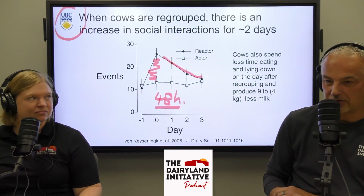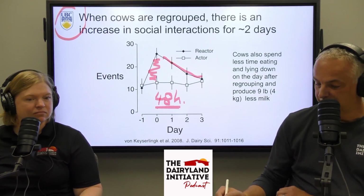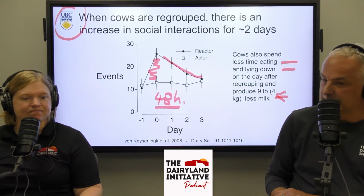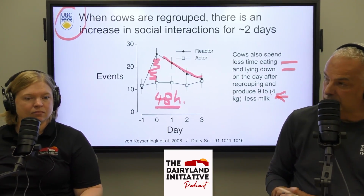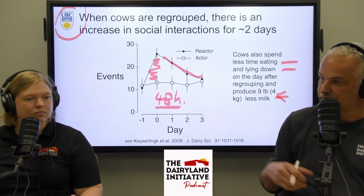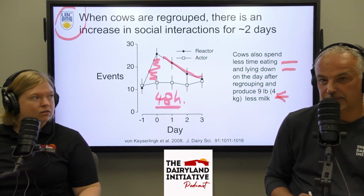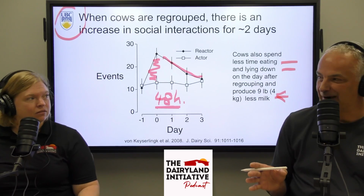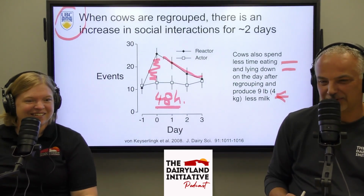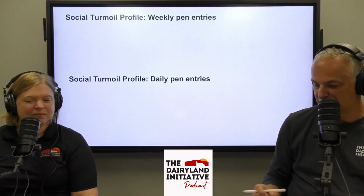Remember, cows are hierarchical animals, so this is important. While they're doing that, they're not eating and they're not lying down, and they make less milk, of the order of 9 pounds or 4 kilos less milk on the day after regrouping because of this kind of stress. But again, this was for lactating cows. There was a famous Japanese study, Hasegawa. Ken and I were reading that paper and thinking, this applies to transition cows. It did a great job of showing what was happening.